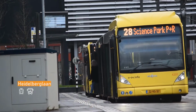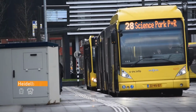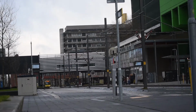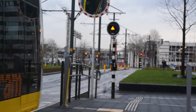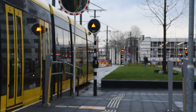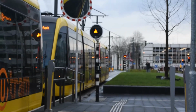At our next stop, Heidelberglaan, there isn't too much to note that hasn't already been told. It is in the heart of the science park and completely surrounded by faculties and other campus buildings. On the way here we even passed under some buildings. The platforms are shared with buses, the same ones we just saw at Padualaan. Between Heidelberglaan and the next stop there is a large dual carriageway which we cross at grade. Besides this, there really isn't too much to this station.